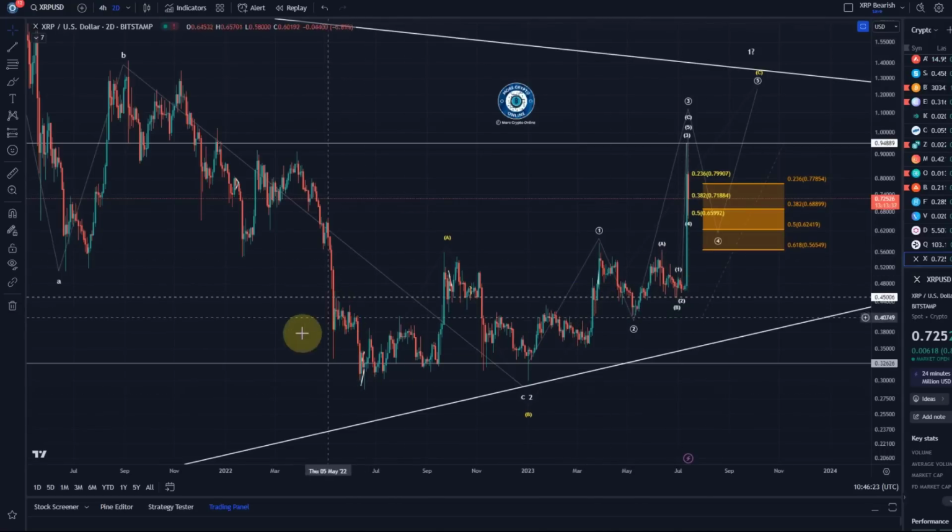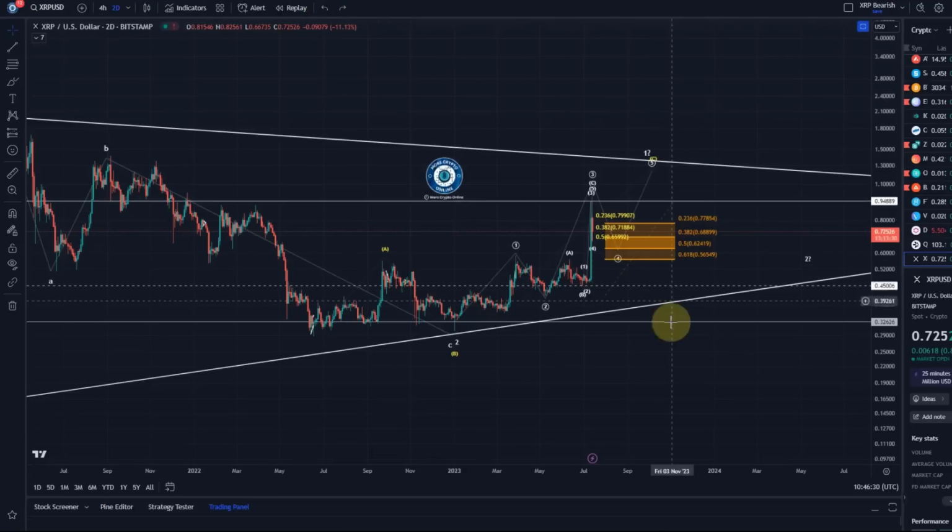Whipsaw price action, again, very choppy, very messy, and not entirely clear, and because it's not impulsive on the way up, all that tells us is that we have to expect this wave count to change. Just be aware that the support levels are less reliable on this chart.